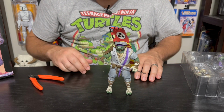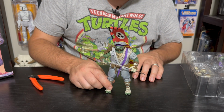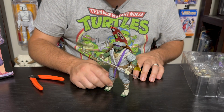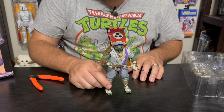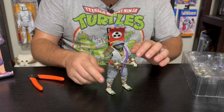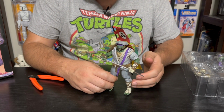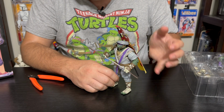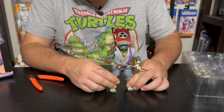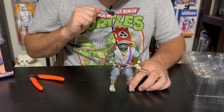But very cool looking. You could probably enhance it a little bit more with some of the extra arrows that came with the First to Fall Raphael. If you want some buzzing by him, just a thought. So yeah, looking pretty sharp there. I love the design on this. I love the layering and the clothing. These figures just look so unique and so great with this cell shading and this different look in the Roninverse. So let's hop on over and check out Mikey next.